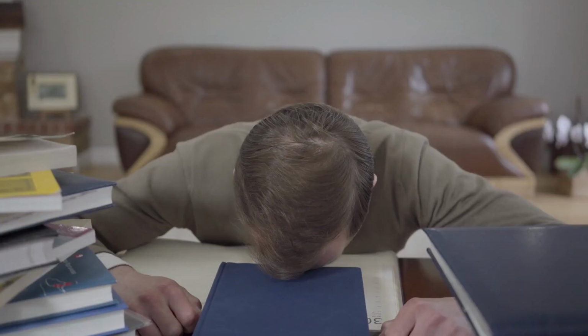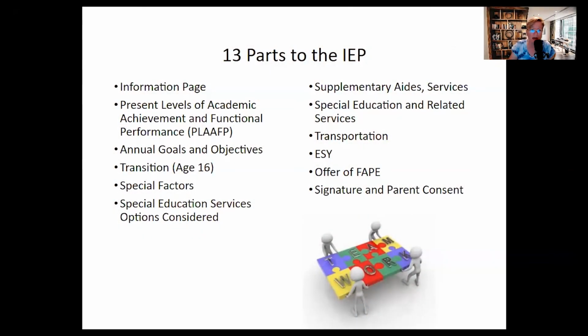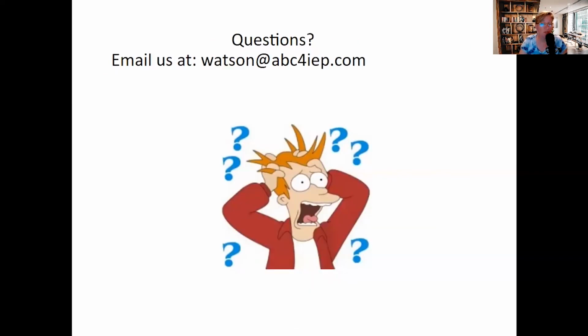So that's it. Here are the 13 parts that we just reviewed. The information page, the present levels of academic achievement and functional performance, or the PLOP, annual goals, transition, special factors, special education services, supplementary aids, special education and related services, transportation, ESY, offer of FAPE, and your signature and consent.